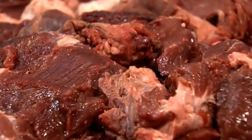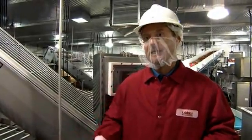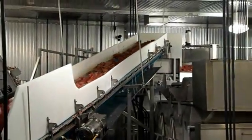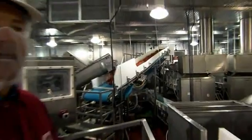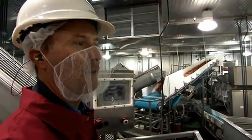McDonald's uses 100% USDA inspected beef, no fillers, no extenders to make their hamburger patties with. The product is all USDA inspected, as is our facility, inspected by the United States Department of Agriculture. We're transferring it up into large mixers where we're going to chill it down using CO2 to a temperature of approximately 28 to 30 degrees Fahrenheit, which is the perfect temperature for forming hamburger patties.